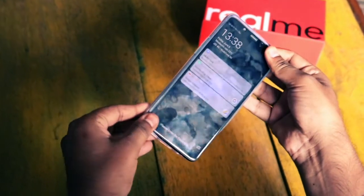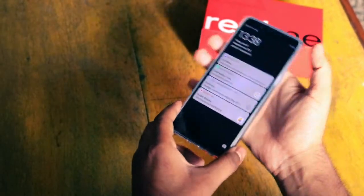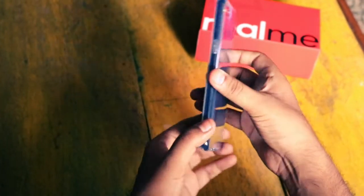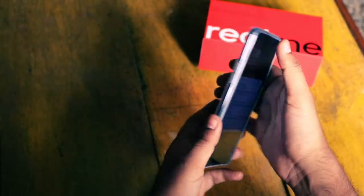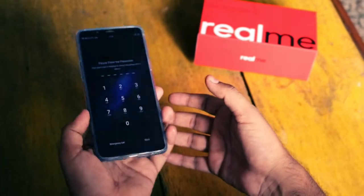Also, the phone comes with a tempered glass fitted on the screen, so it will save you a visit to your local mobile shop for that. I compared the specs sheet of this phone with other smartphones in the same price segment, and Realme One is the thinnest of all, with just 7.8 mm of thickness.